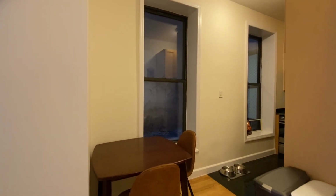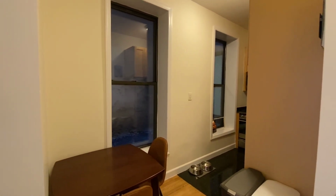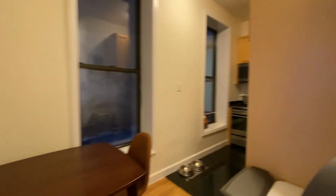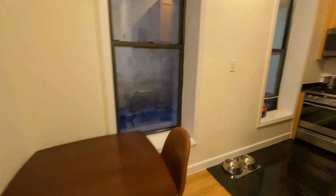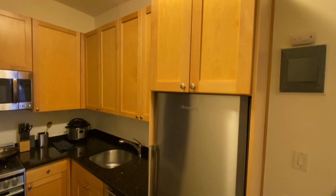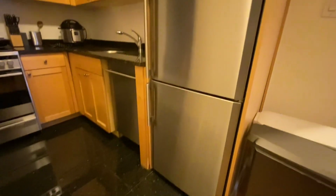This is 48 West 73rd, elevator, laundry. We have a little dining area over here, as well as some more windows, which are mainly for kitchen ventilation at this point. Beautiful kitchen, stainless steel appliances, a Blumberg fridge, two-door with the fridge on the top, and the freezer, three drawers, on the bottom, lots of cabinet space. Especially for a studio, this is a lot of space.